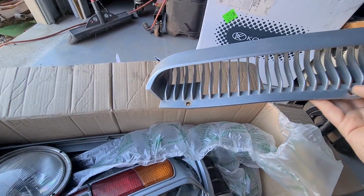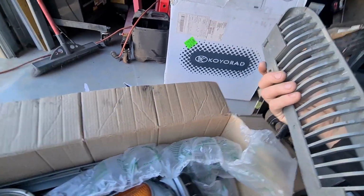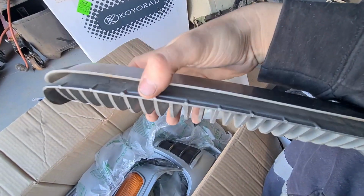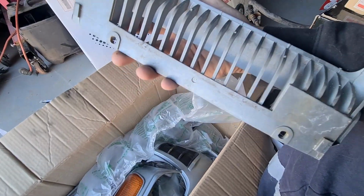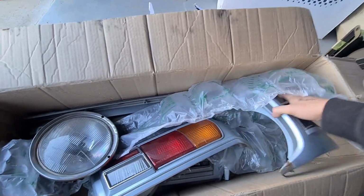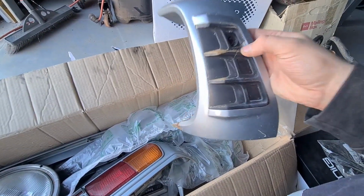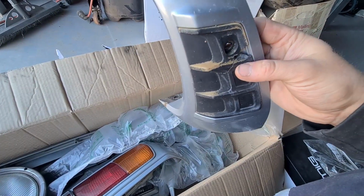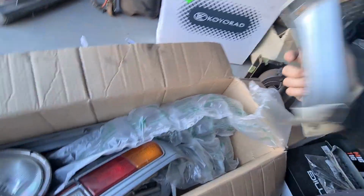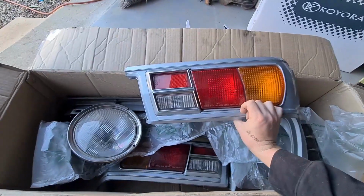Look how good everything is. It was a little bit warped, but like plastic does that. Look how clean it is. What the hell? Wow. Oh yeah. Everything's just mint. This is so good. There's a little crack in that. But honestly, everything is so good. So these are the stock tail lights, which are pretty sick.